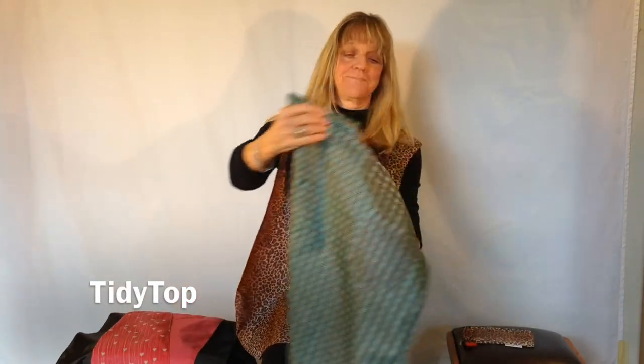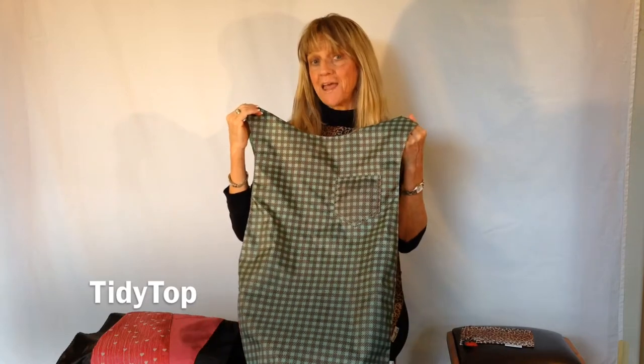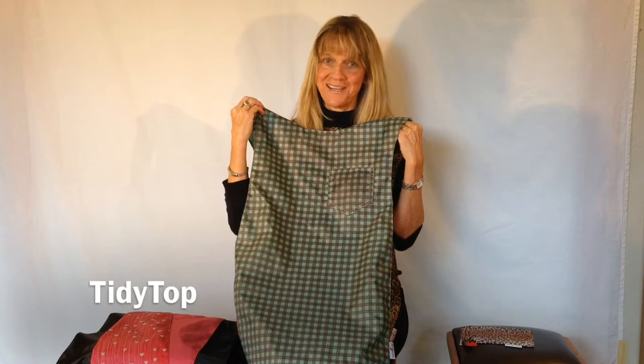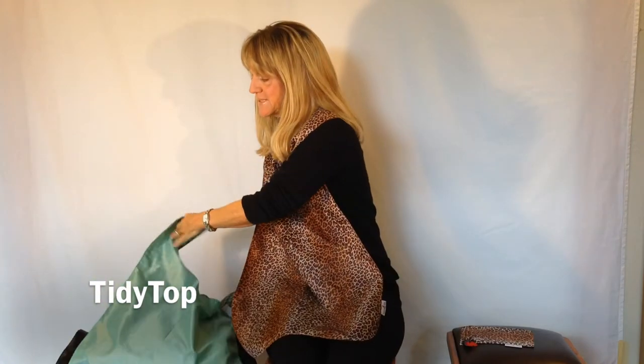Third is the classic plaid for the man in your life. This looks fantastic on every man we've seen it on. And the back is a greenish blue.